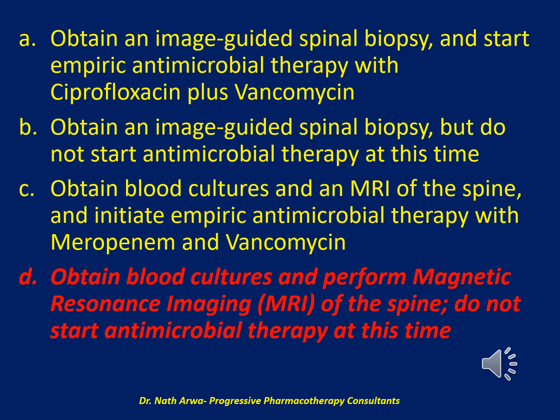In this scenario, it is recommended to obtain blood cultures and MRI results and not to administer antimicrobial therapy until a microbiologic diagnosis can be established. That makes answer D correct, and answer C incorrect. An image-guided biopsy would not be needed unless the blood cultures were not positive, which makes answers B and A incorrect. Please advance to the next slide.